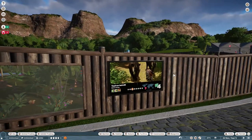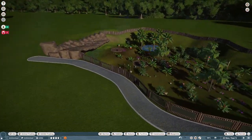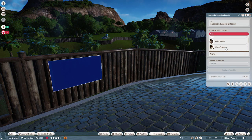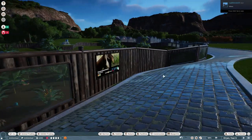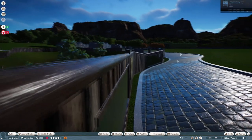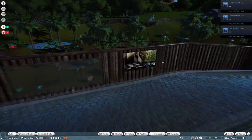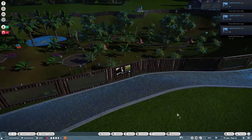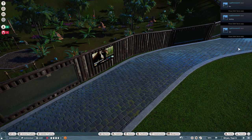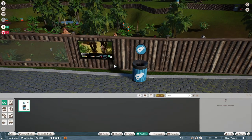Here, there we go. Alright, we got the tapir sign here. Now we need to put the anteater one as well. Now, giant anteater. Perfect. Now, and then, oh. Ignore that. I'm just trying. Okay, I get it! I get it! If you're watching this, shut up! Right here. There we go.